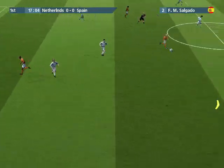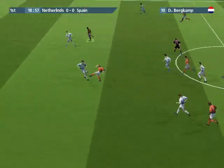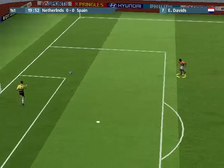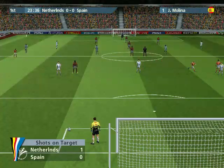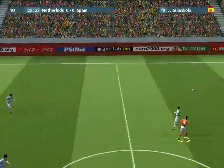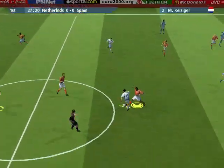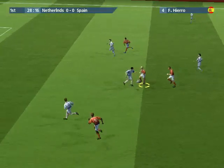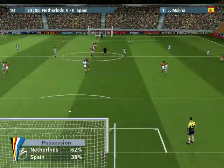Headed on then. Kluivert. Michel Salgado. Good aerial challenge. Kluivert. Given away. Oh, tips the ball away. Great goalkeeping. Tremendous goalkeeping, John. Long ball upfield by the keeper. Headed back. Guardiola. Yes, good tackle. Poor finishing. The shot wide of the target.